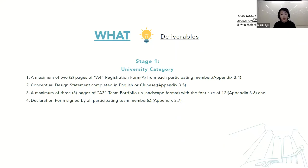All the documents you can find in the competition brief on our website and also linked on our Facebook. You will need to submit a registration form, a conceptual design statement, a maximum of 3 pages of team portfolio, and a declaration form. For the professional category, you will need to submit similar things to the university category, but for the conceptual design statement, you can submit it in English or Chinese in both cases.